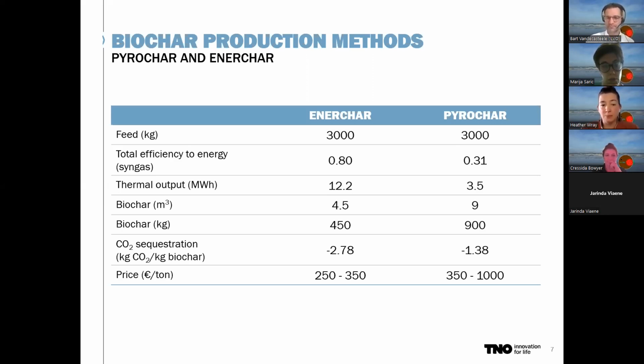And if you look at the anticipated price per ton, you can see there's quite a range. And that price depends a bit on feedstock, but it really depends a lot on the scale. So an ENERCHAR installation could be at a much bigger scale. The PYROCHAR installations will likely be at a smaller scale. So that's why we would expect a higher price per ton. But the quality of all of it is very good.